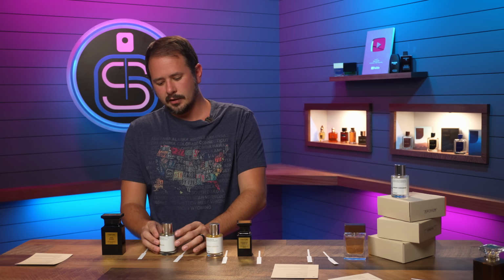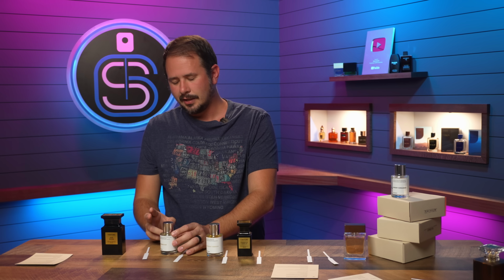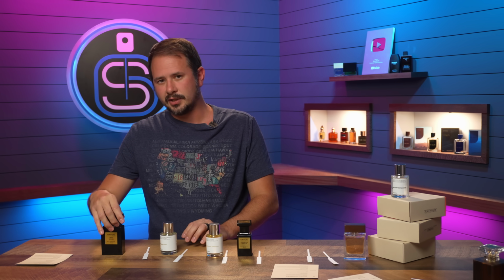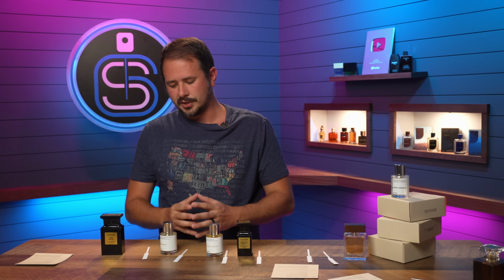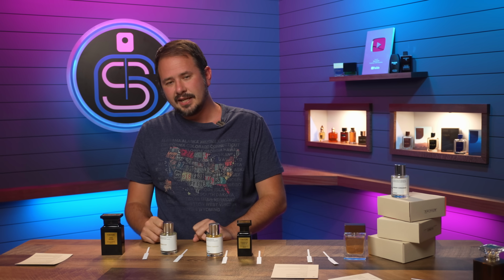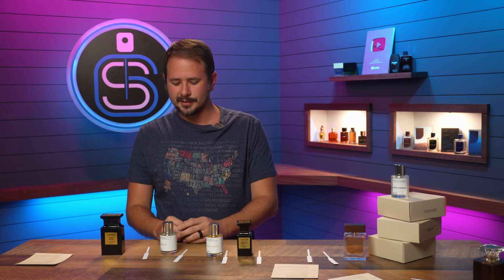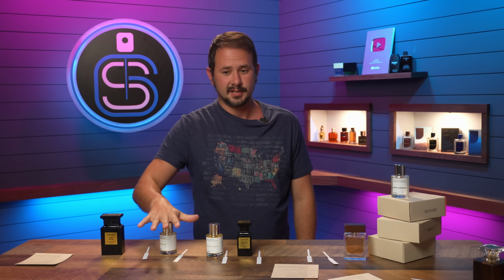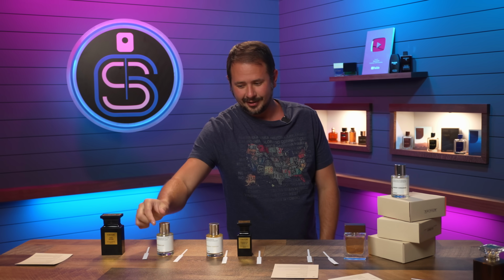Fougère Oud, I don't even know what this is. As it dries on your skin, it's like you took Oud Wood and just diluted it down to 10% the strength of what Oud Wood is, and washed out everything other than just the tiniest, faintest woodiness. That's very nondescript. For 50 bucks, it's really bad. I don't care what company releases this, it would get really ripped apart, I feel like.